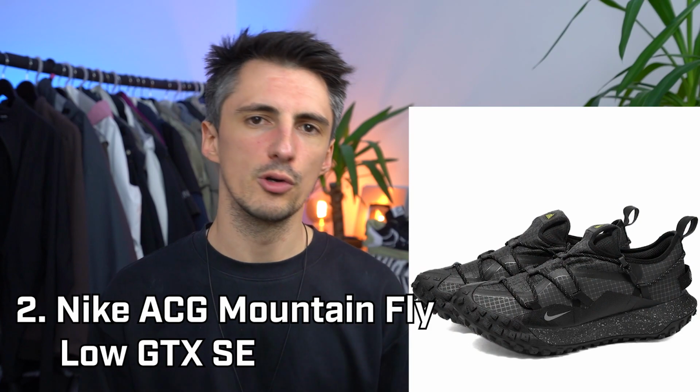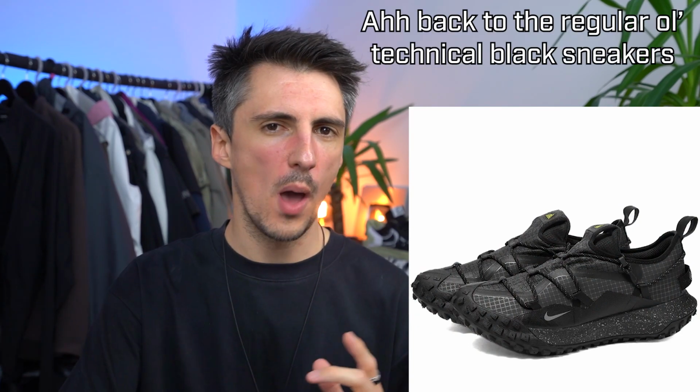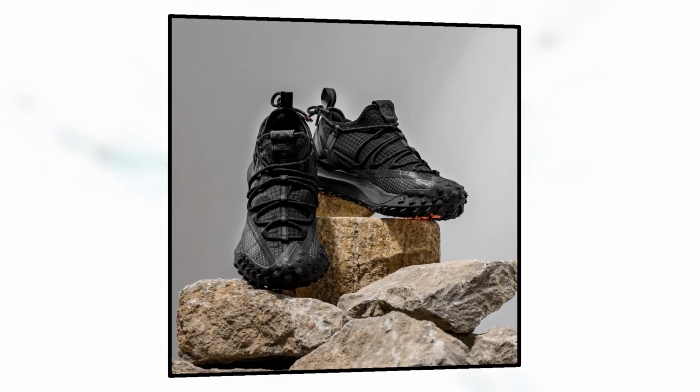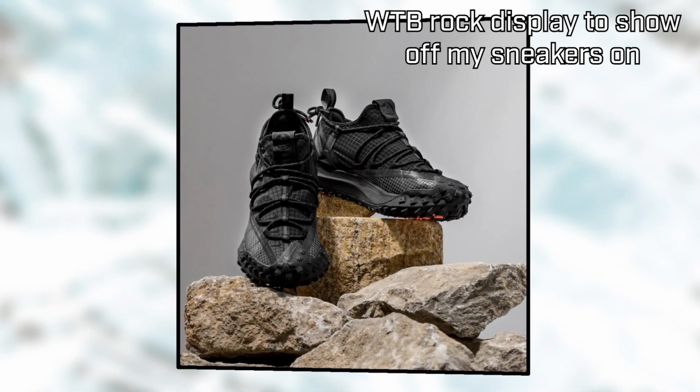Nike ACG dropped an update to the Mountain Fly Low GTX, which I wanted to mention because they were pretty popular the last time they released. Maybe a bit hot for summer, especially with that Gore-Tex lining, but no doubt they'll look great in all kinds of techwear fits. The changes between this version and the old ones are relatively minor as well, so if you like the previous release, you'll probably like these ones as well.